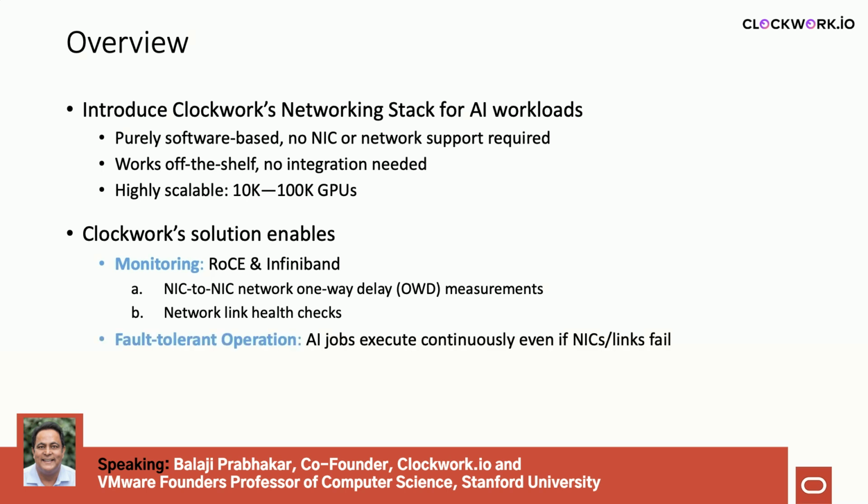And secondly, for the case where the network is not healthy, that is, a link is broken, we can route around it. We can find alternate paths and keep the job executing despite the failures. This is very important, because if the link at the edge, that is, from the network interface card to the first top-of-rack switch, fails, then without any remedy, the entire job will crash.